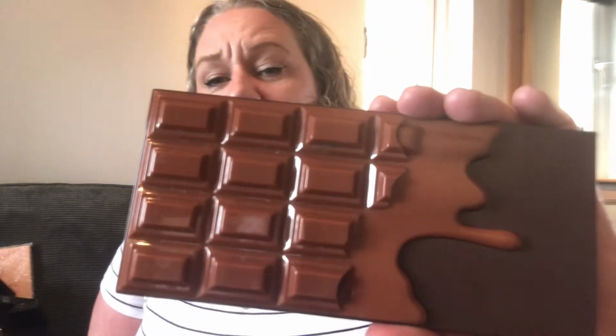If this hasn't been open, I Heart Revolution Chocolate Cherry. I'm not even taking out the packaging. The I Heart Revolution Salted Caramel.